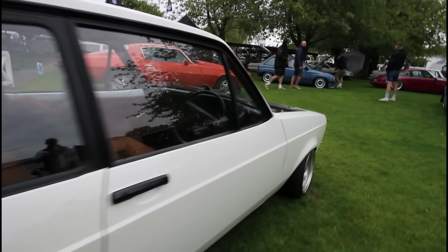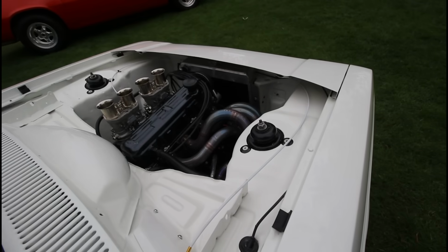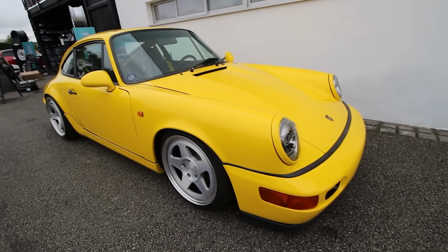Yeah, it's crazy. Lovely Simpson manifold as always. Push the boundaries.